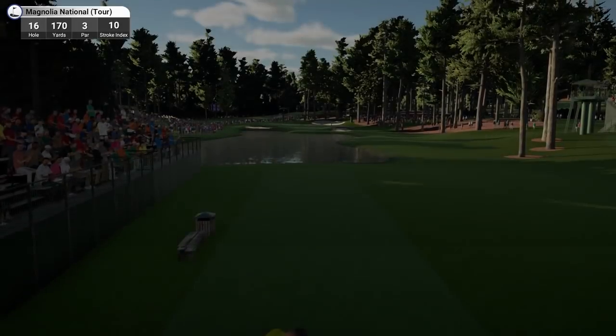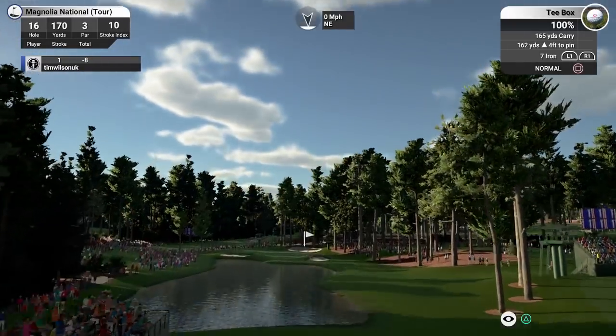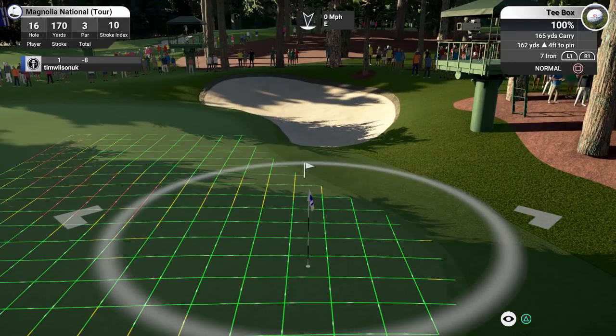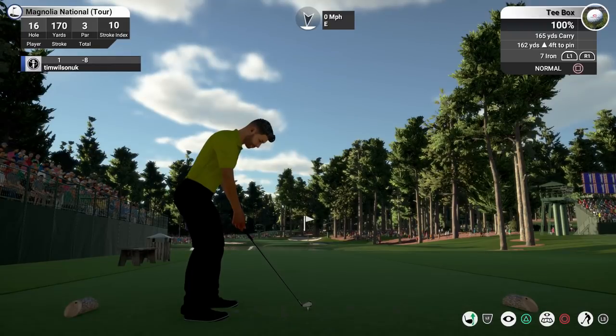Alright, and we head into the final 3 holes. My favourite hole on the golf course. This is the par 3 16th, in probably its trickiest position today, which is this front right. It is a really, really tricky pin placement.